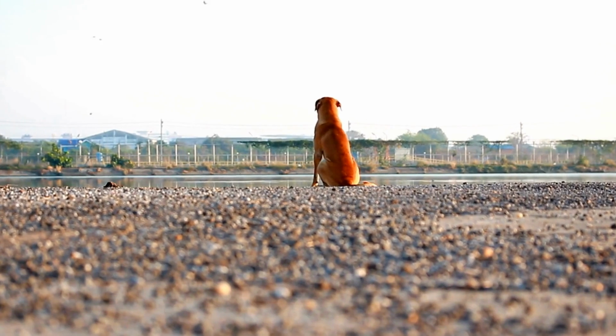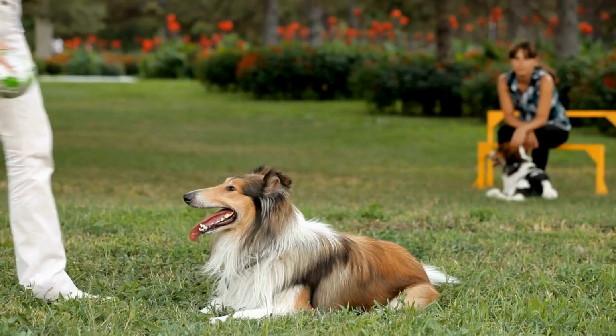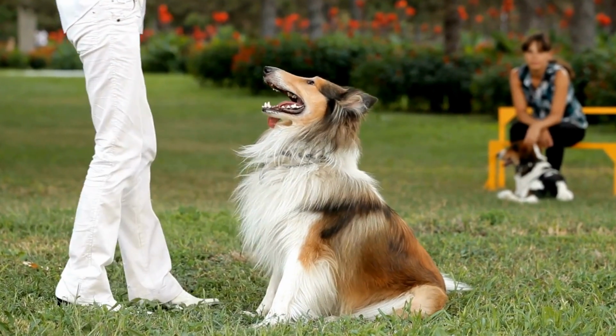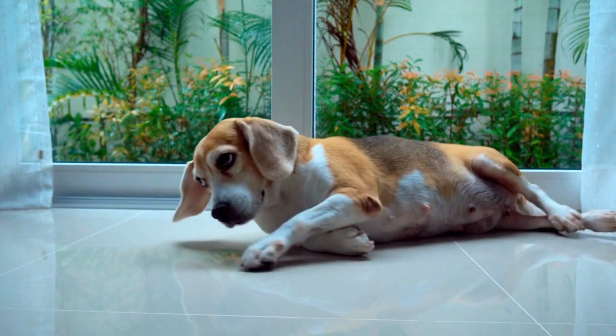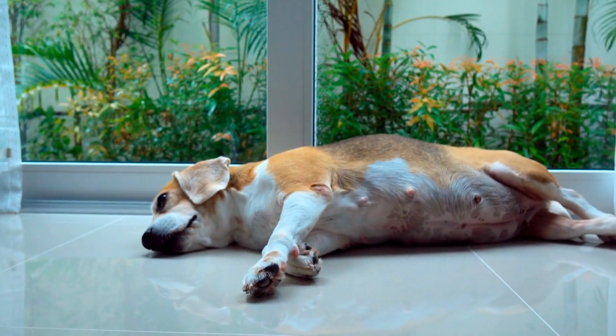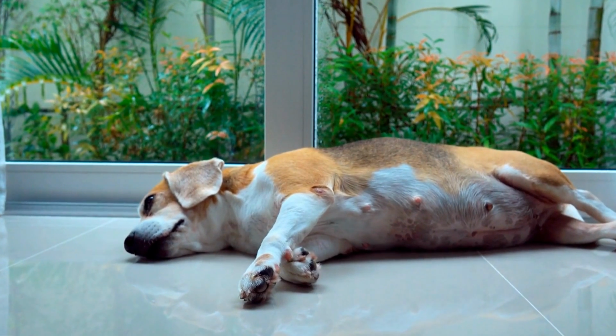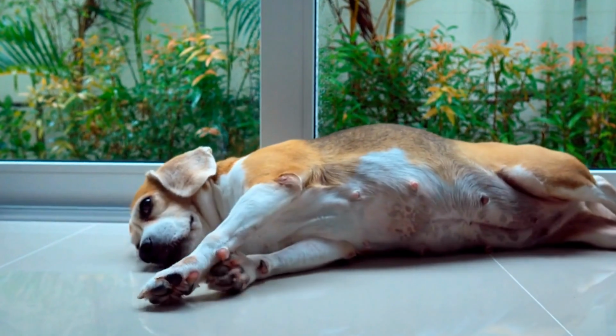How to identify signs of a dog with a broken tail in the middle or tip. Dogs are known for their wagging tails, which is a clear indication of their happiness and excitement. However, what happens if your furry friend injures their tail? Just like any other part of their body, a dog's tail is susceptible to injuries, including fractures or breaks.